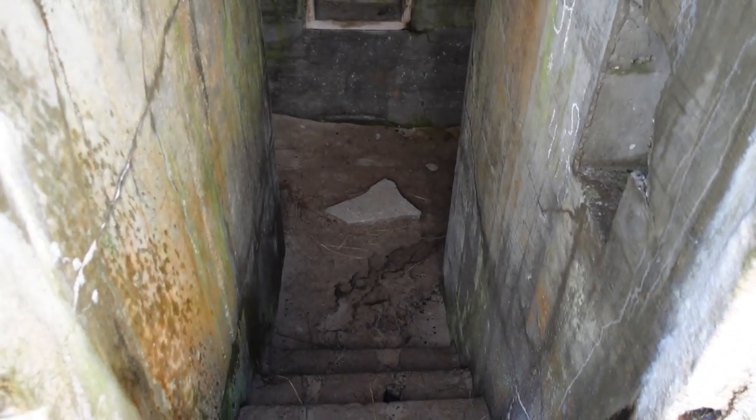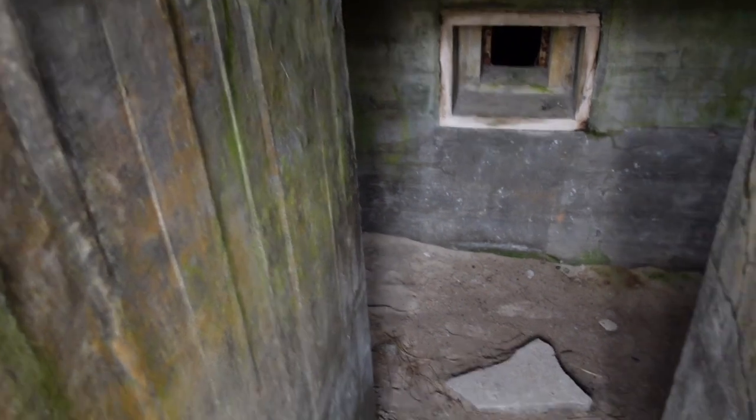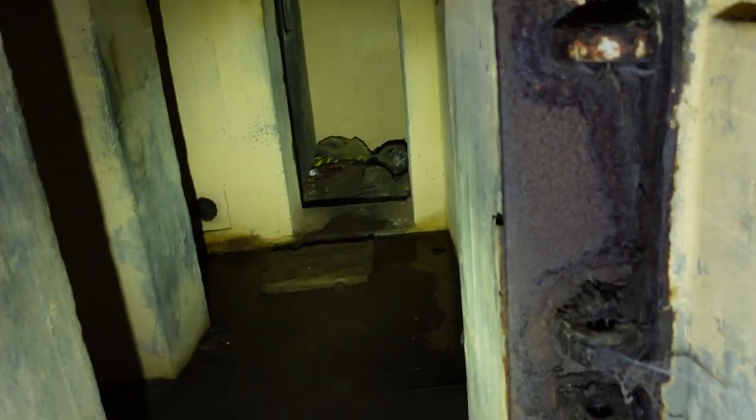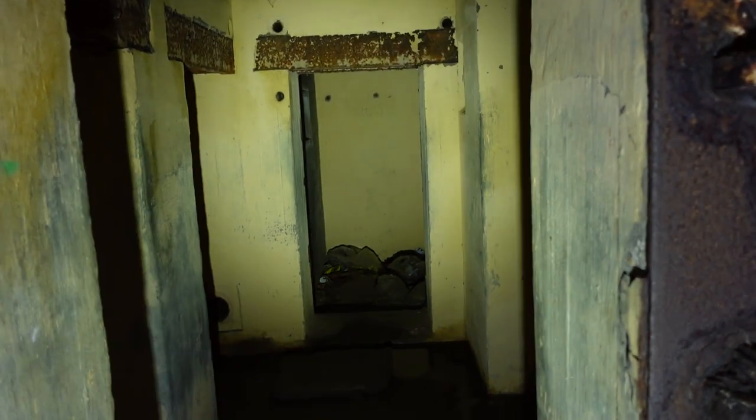It's also very, very low profile. So many of them were actually bricked up after the war, and they would actually open them up during the later years. This is different, I think. This could be the one with two rooms. I think it is.